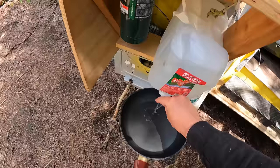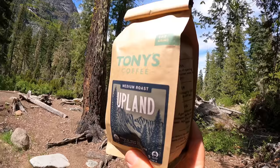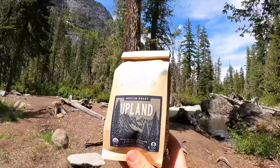We're gonna make some coffee. So I found this coffee at the store yesterday. I felt like upland fits with this trip here, so that's what we're making today.